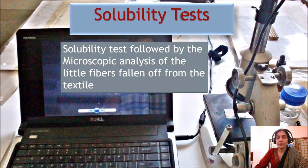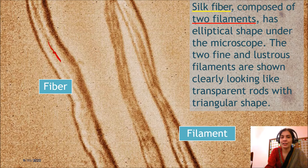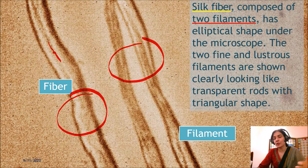Then the fallen fibers that we had taken, we did the solubility test, which was followed by some microscopic analysis, because with the solubility test we could find out that it should be silk. We loosened the fibers and made some slides, which confirmed the silk fiber. In silk, one fiber is composed of two filaments. You can see a little joint over here. In one single slide, you had both things: here the two filaments are joined, and here they are opening up, because of the solubility tests we were using to dissolve them.